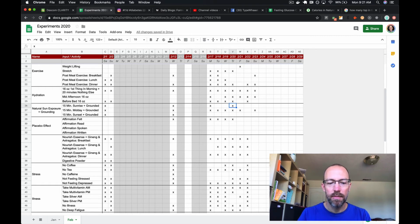So my sleep or my energy has gone down on these 2 days, and I've kind of slacked on my sun for all week. Okay, so did not do affirmation. There's another gap there. Digestive enzymes.